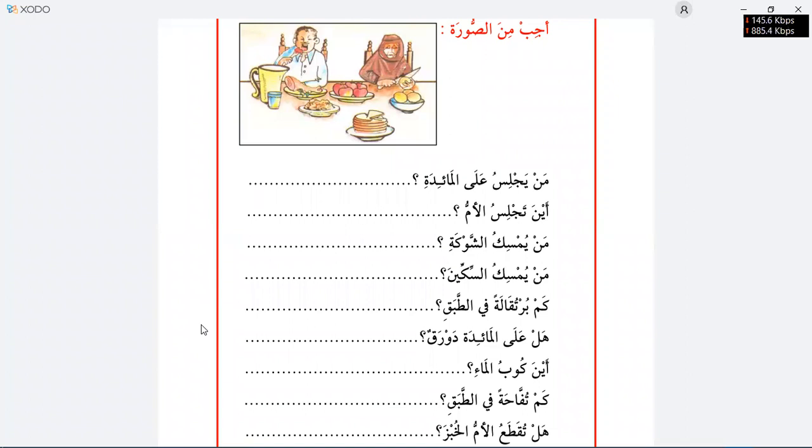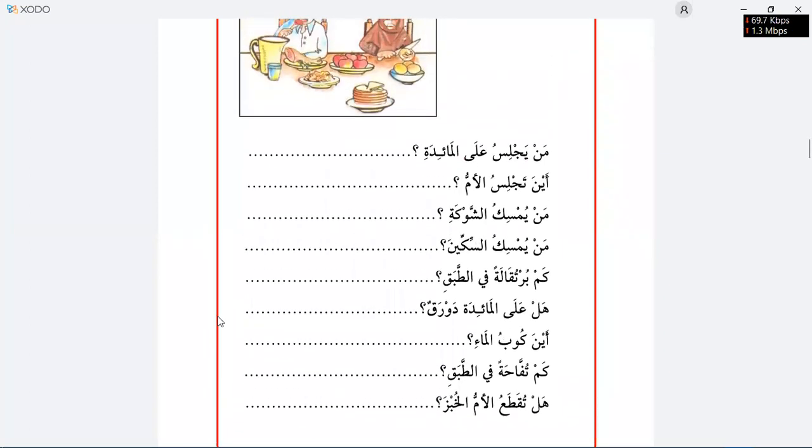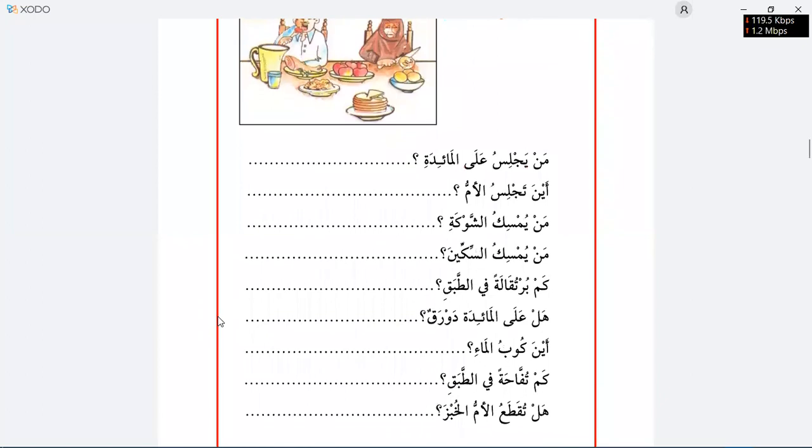كم تفاحة في الطبق؟ خمس تفاحات في الطبق. أوكي، في الطبق خمس تفاحات. هل تقطع الأم خبزة؟ لا. الأم تقطع البرتقالة.